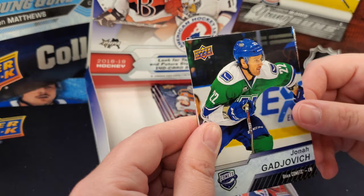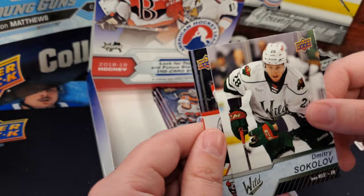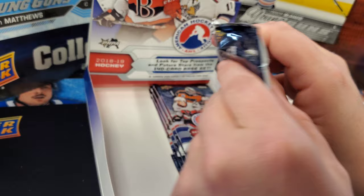Jonah Gadjevich. Nice jerseys, those Vancouver. Utica Penguins, Devils. Or Utica Comets. Comets, now. Yeah. Dmitry Sokolov. And, oh, there it is. Mackenzie Blackwood. Cool. New Jersey Devils. Up and comer. Yeah, for sure. He's had a tough season this year, obviously, with the team in front of him.